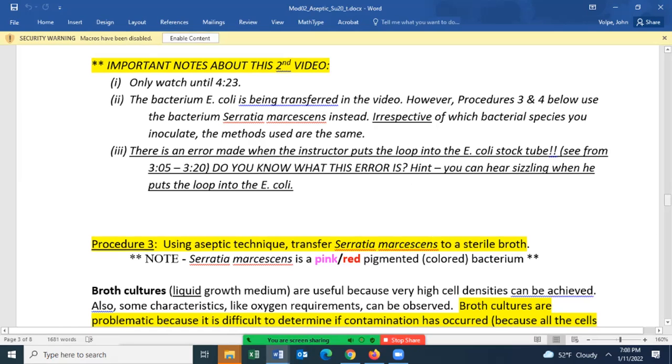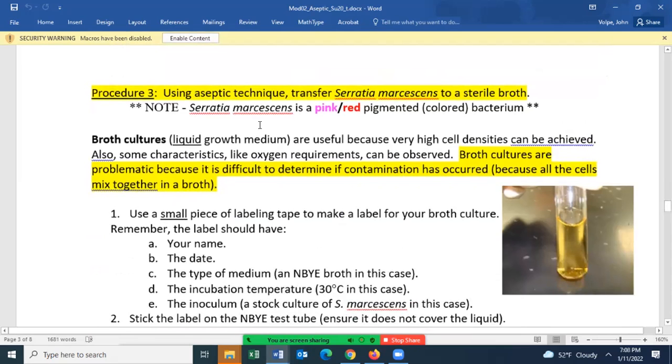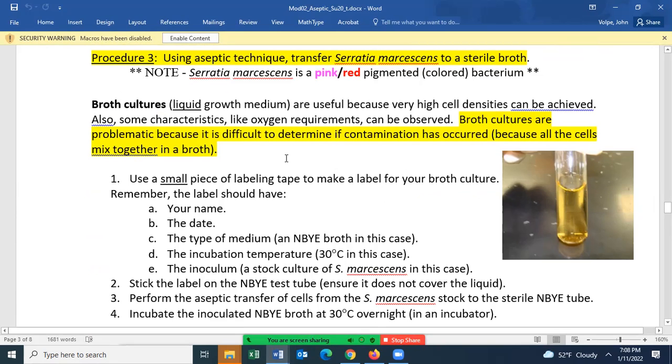Okay, so procedure 3, you're using aseptic technique to transfer Serratia marcescens to sterile broth. And in procedure 3, it'll look pink because we're going into a broth. Broth cultures are problematic because it's difficult to determine if contamination occurs because all the cells mix together in the broth. And if the contaminant is minor, it'll still appear pink from the Serratia marcescens. Is that clear? If the contaminant is major, it may not appear pink. Meaning if 90% of the growth is from contamination, it will be a different color than pink.